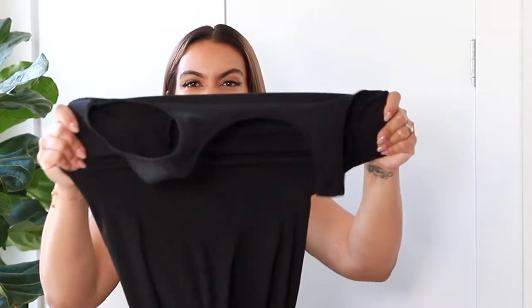Moving on, this dress, I felt like a bombshell, first of all. This dress is so soft, it's so lightweight, it's extremely stretchy. So it's really gonna hug your curves and it just looks so good on.